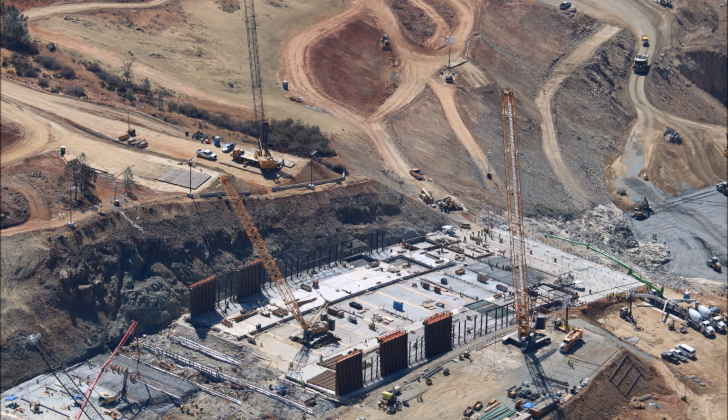And here's the last section of the upper spillway, where it looks like most all of the leveling concrete is complete, the anchor bolts are in, and a lot of the structural concrete is already in place too, and the walls are getting formed up.